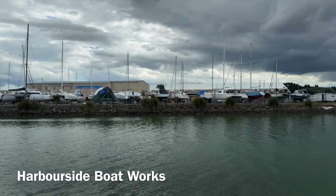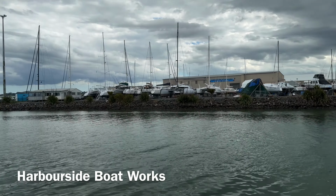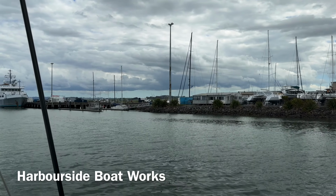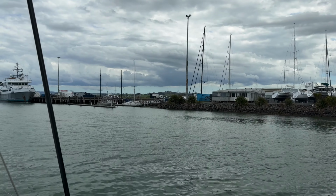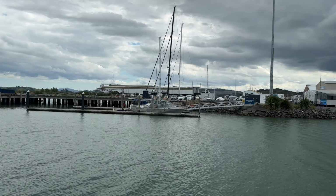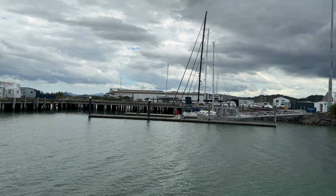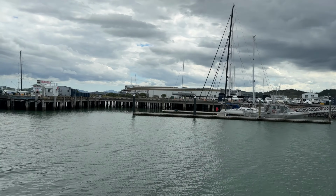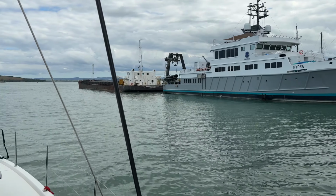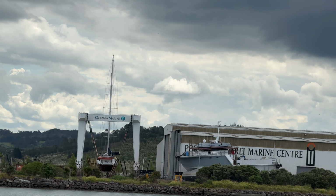So Harbourside Boat Works, which is where Catman 2 ended up following her wrecking in ex-tropical cyclone Lola and eventual repair. Not much going on at Port Nikau's work berth at the moment. Whangārei Marine Centre, or Oceana Marine in behind. And Hydra's still here, so not much has changed. Oh, there's a boat in slings on the big travel lift.